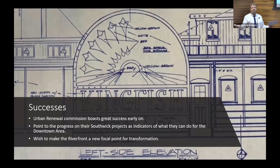And they would brag about how they were already on the forefront of that. In particular, they boasted the success of the Galt House, which was just about constructed in 1972 when that first decade report was released. And they also bragged about the construction of new businesses, such as the Kingfish restaurant, which you can see right here. The Kingfish on the riverfront, at least the specific Kingfish they are talking about, I do not believe still exists.